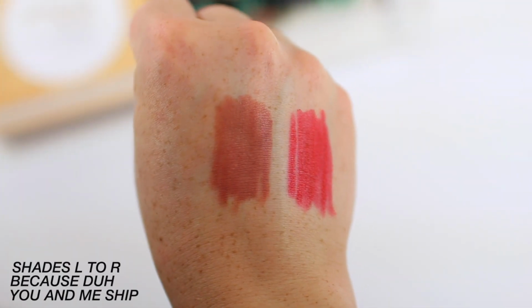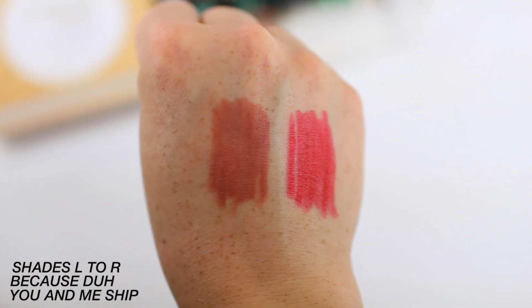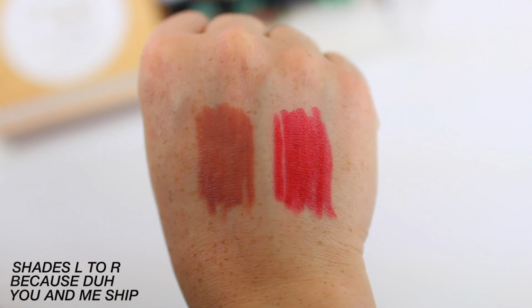I usually just wear the ColourPop lippy pencils, but I wanted to give these a shot because these are only $3. They claim to be waterproof and they claim to stay in place for 8 hours, and these are so good. They do have 8 shades on Ulta's website, but I just purchased 2. I have a mauve pink, and then I also have a red, and these are great because they are pretty precise. The tip is pretty small.